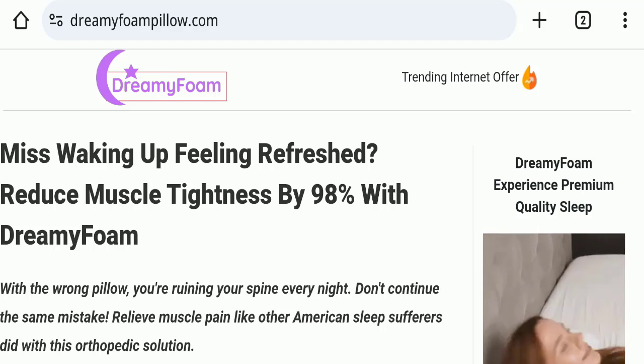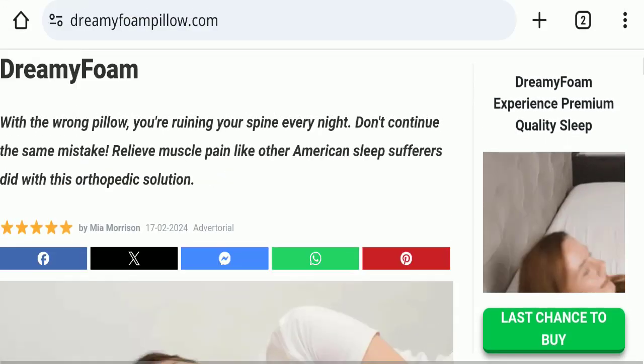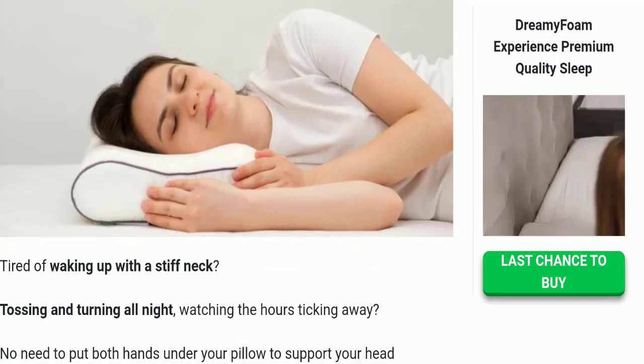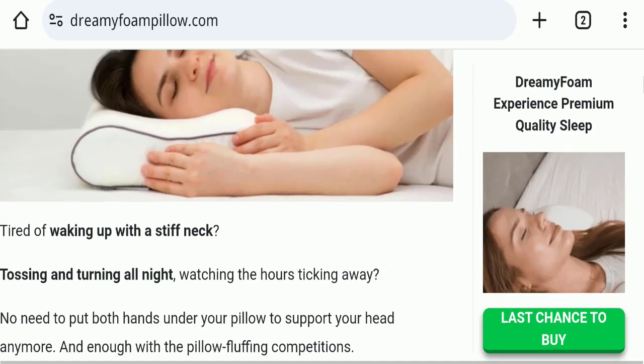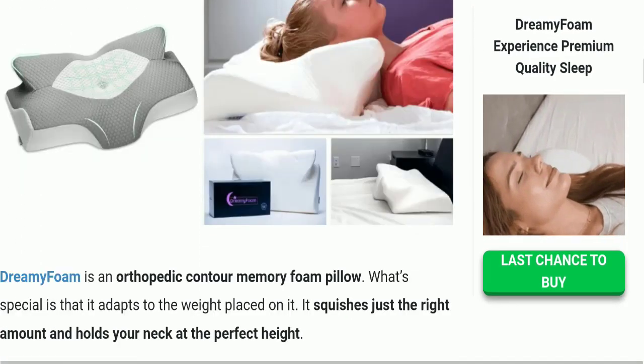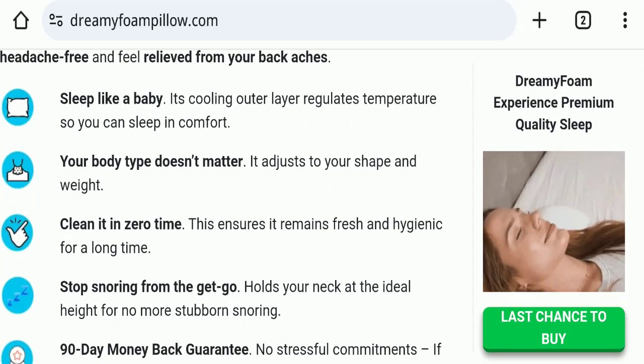First of all, we will find out about the website type and the products they are offering to the customers. So this is an e-commerce site. And as you can see here, this website is offering you Dreamy Foam Pillow. And if we talk about benefits of this pillow, for that we will go down. So here we go. Sleep like a baby.